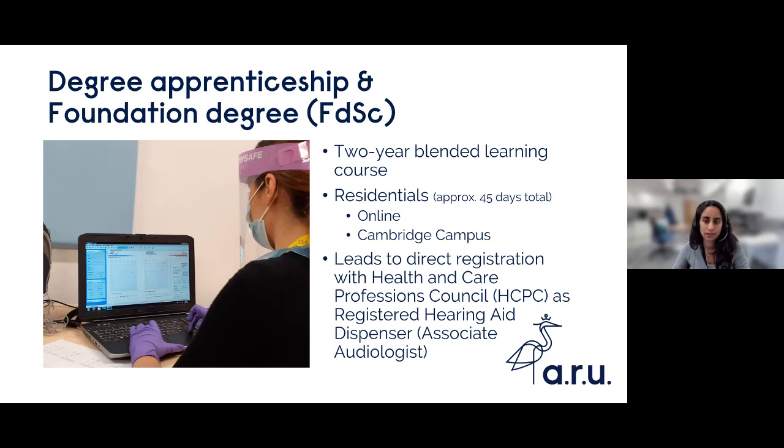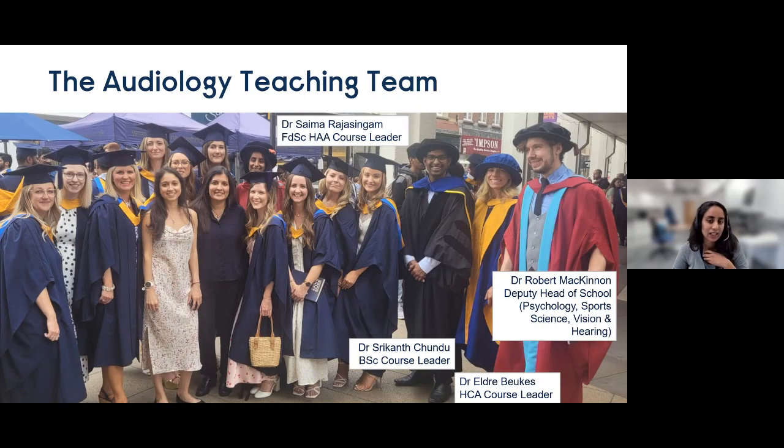So it's a 2-year blended learning course. You've got residentials, which total approximately 45 days. Some of them are done online, so they can be done remotely, but we also have campus residentials, usually blocks of 3 or 4 days in a week. And once students complete the course, they can register with the HCPC as a registered hearing aid dispenser. So this is a proper qualification. Next slide, please.